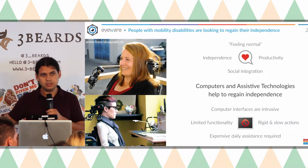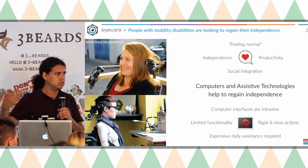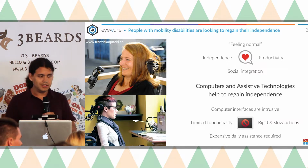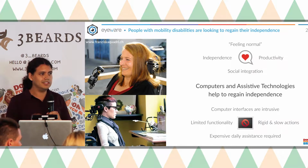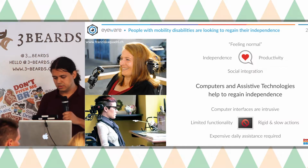The problem with current assistive technologies is that most of them are intrusive. The functionality is very limited, meaning that whatever you need to do in a computer becomes rigid, becomes very slow, and moreover, you require daily assistance, which is annoying because what you really need here is to be autonomous. So we're trying to address this need.